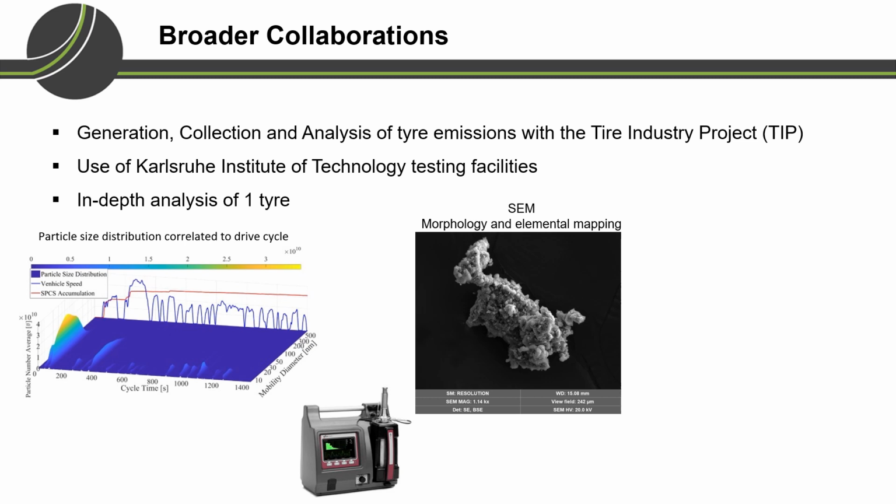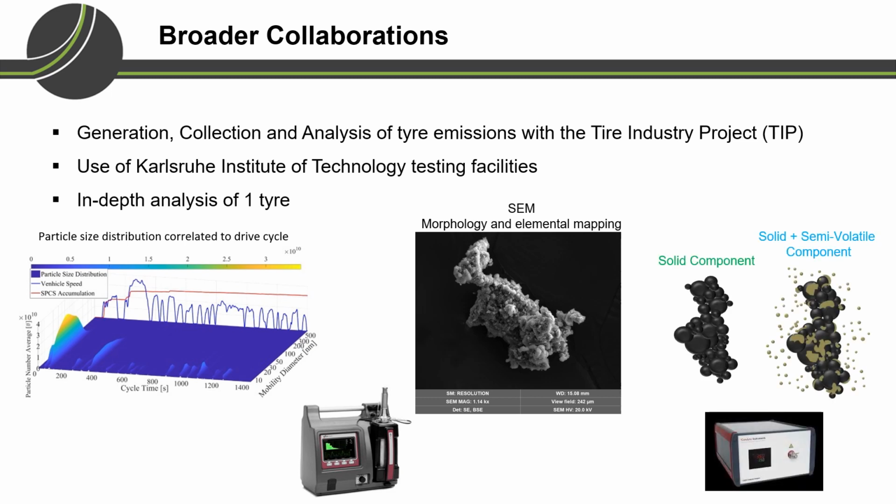And we'll be giving an in-depth analysis of one specific tyre that TIP has chosen. And so with that, we'll be able to, again, dive into the LP and the LPI particle size distribution, and we'll be able to do some of these offline analysis using SEM to look at the morphology with that project as well. We'll also be able to look at both the solid and non-solid component using this thing called a catalytic stripper. And what that does is it allows us to remove anything that's volatile from it, and so we can just look at the solid particle beneath that, which might be of interest as well.